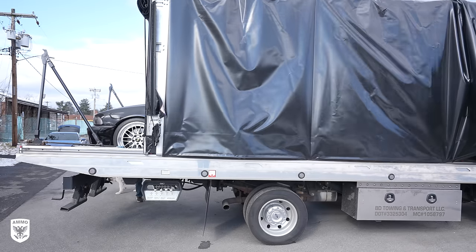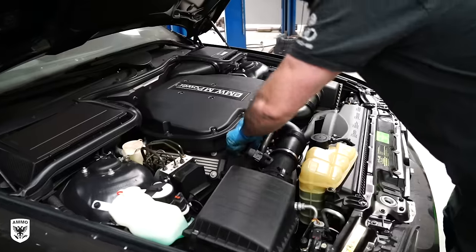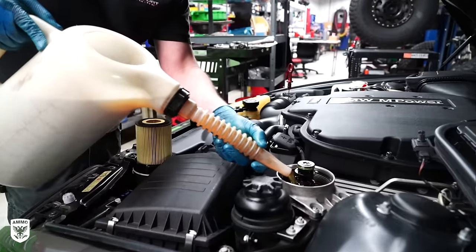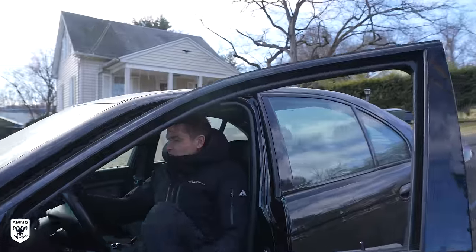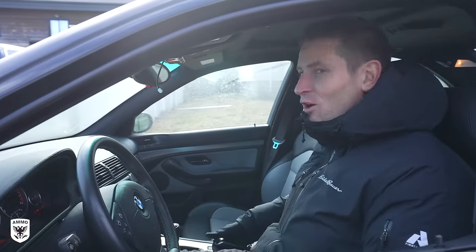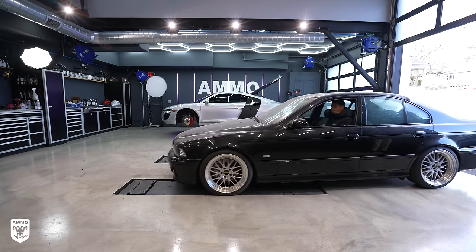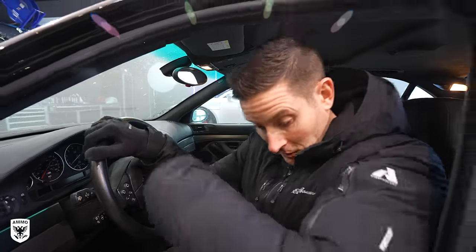With the M5 locked and loaded on the trailer, our first stop was Speed Sport Tuning for a full engine, transmission, power steering, and cooling flush, along with an inspection to ensure everything was in perfect driving condition before heading across town to the AMMO studio. Oh, sounds good. Feel that shift there? It's going to be a hard one to let go.